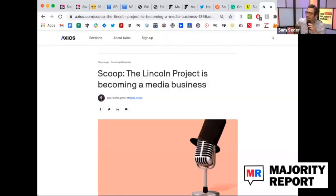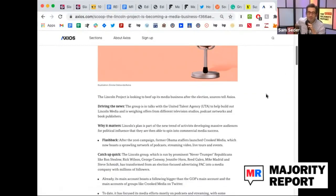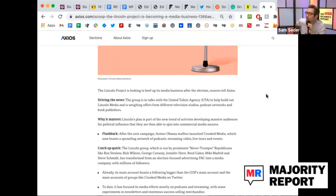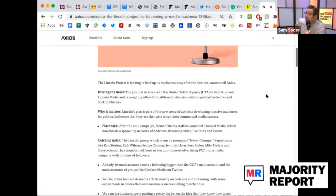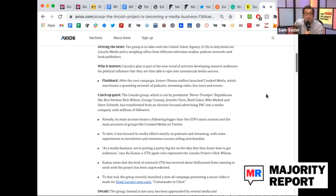Lincoln's Project is part of the new trend of activists developing massive audiences for political influence, which they are able to spin into commercial media success. As a media business, we're putting a pretty big bet on the idea that they know how to get audiences, says Ra Kumar, a UTA agent who represents Rick Wilson. Oh, isn't that wonderful? And they've noted the level of outreach UTA has received from Hollywood firms wanting to work with the project has been unprecedented.